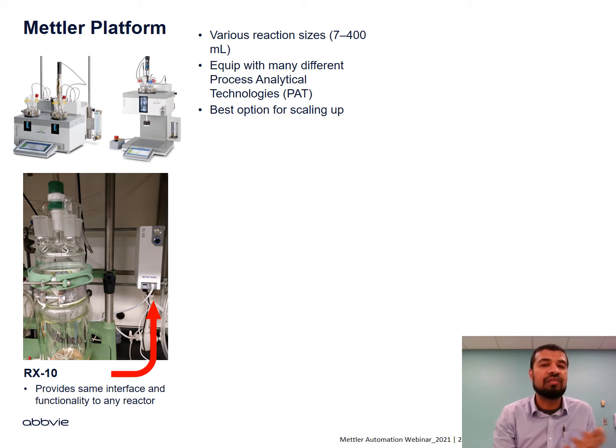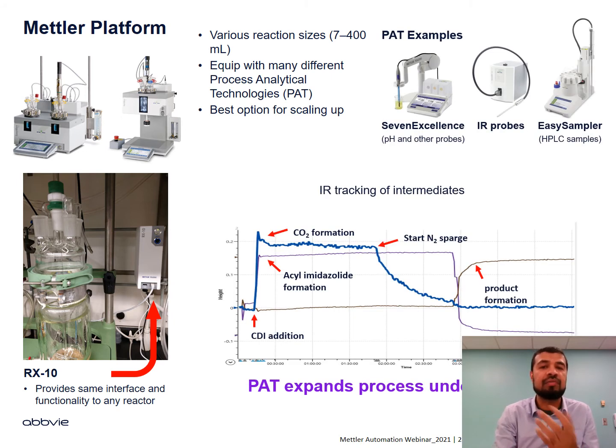We have various reaction sizes here, all the way from 7 mL to 400 mL. We have EasyMax, we have OptiMax, and we have RX10, which provide the same interface using iC Data Center, and it allows you to use any reactor type you want using custom automation, and then you can integrate with various PAT technologies here. And we found that this is the best option for assessing scalability. We have various types of PAT technologies here: pH probe, IR probe, EasySampler. We have FlowPro, I'll show in the next slide.